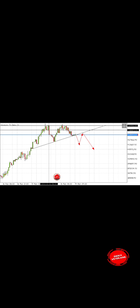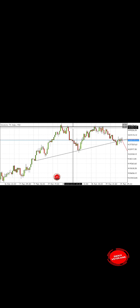No, you can use the 30 minutes for your entry, guys, so you don't have to wait that long. Like here, for that bounce, you could have taken a sell here. Now I'm just using this as an example. Some say, okay, there's a break below and this is a retest. No, guys, this is just a bounce back.